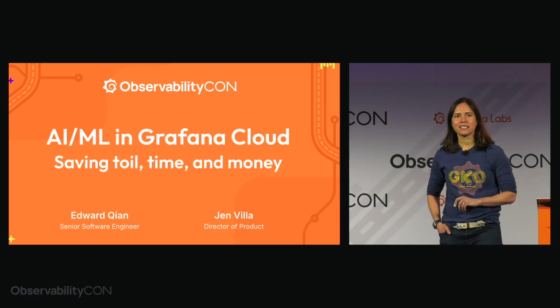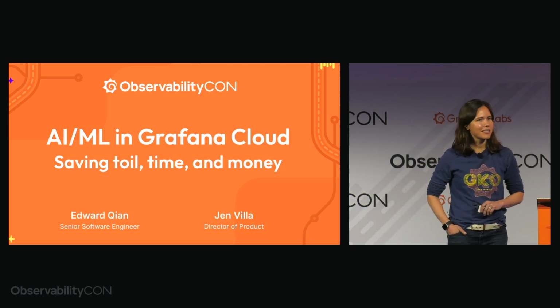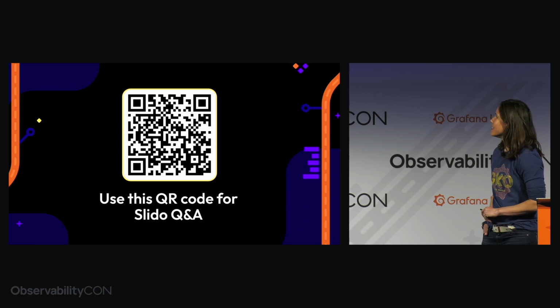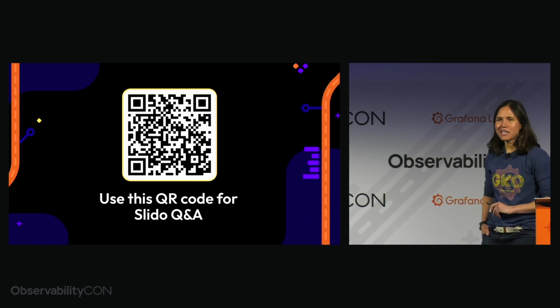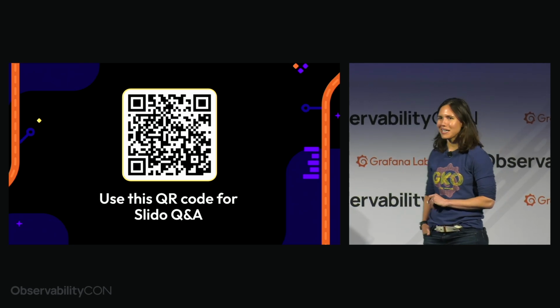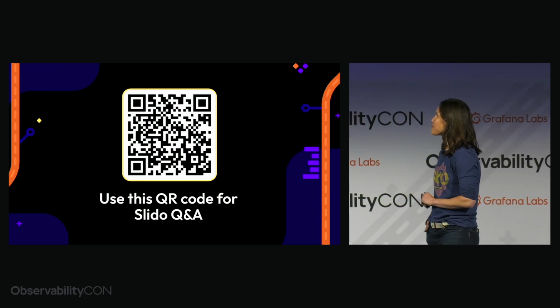And we're going to be talking to you about how we're applying AI and ML in Grafana Cloud to save time, toil, and money. This is our QR code for Q&A, so please give it a snap. We'll have some time at the end, hopefully more time than at the keynote where we ran a bit over, but time at the end for questions.